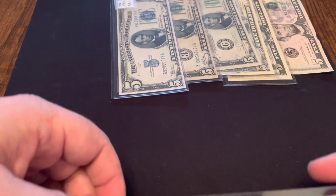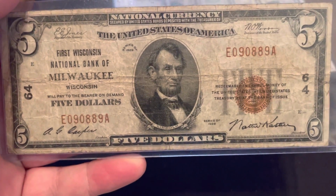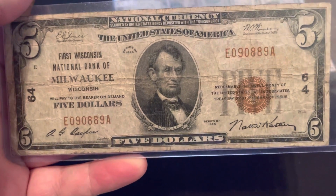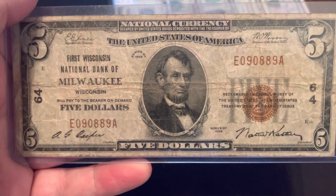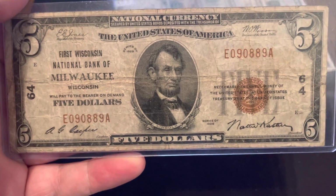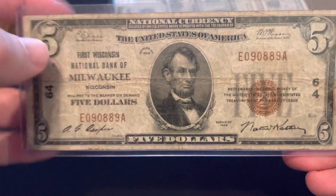Number 4. This is a national currency. National currency, this is from 1929. This particular one is a national banknote. Now, being a national banknote, there were actually close to 15,000 different issuing national banks. This one's from the First National Bank of Milwaukee, and you can see its charter number right here is 64.